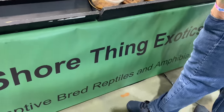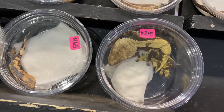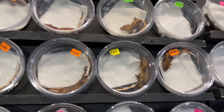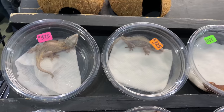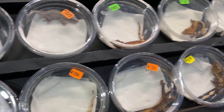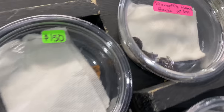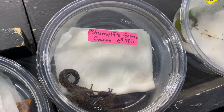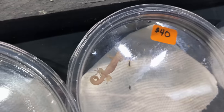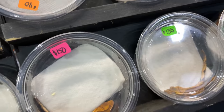This is still Shore Thing Exotics. They got some crusties. Nice big crusty there. Really nice. They got a couple gargoyles up here. He's a turkey baster. Okay, Christie's. Let me know if y'all have any questions, okay? It's a little morning geckos, I guess. They're so tiny. It's really nice, Christie's.